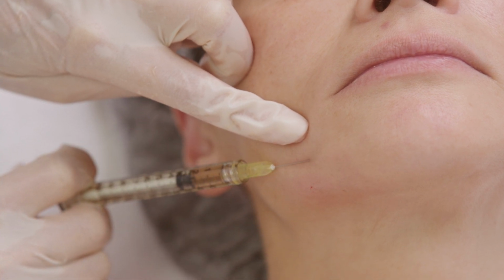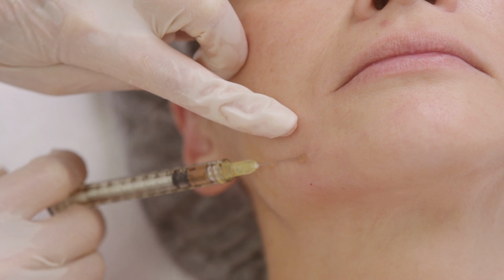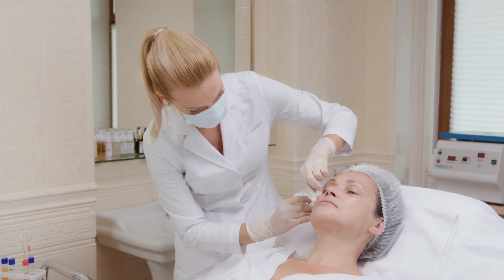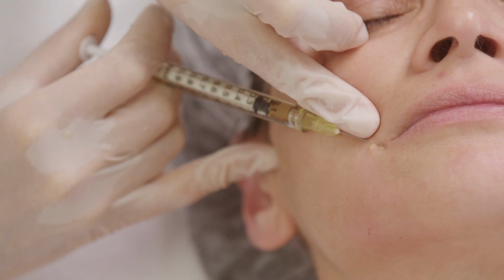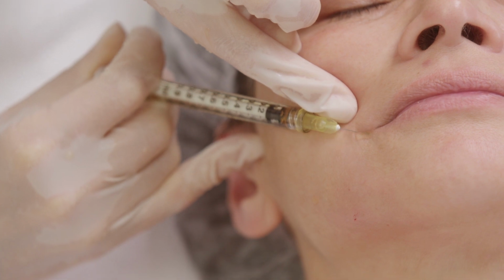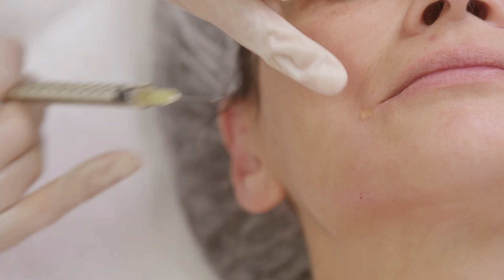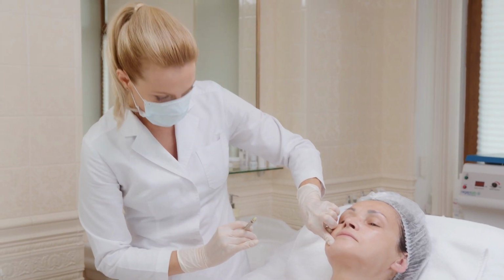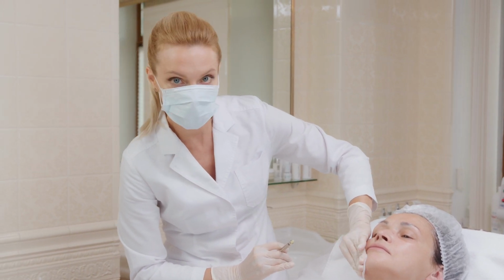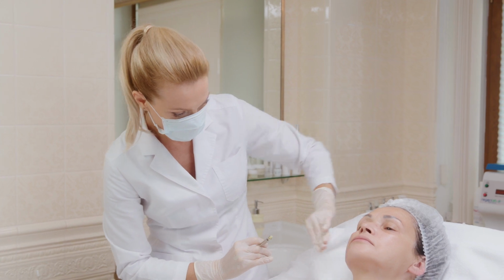We perform linear retrograde filling of the wrinkles. With a small amount of platelet-rich plasma, we can work in the areas that need delicate correction. With PRP autogel, it is safe to work even with hypercorrection because PRP doesn't contain hyaluronic acid.